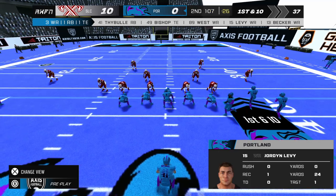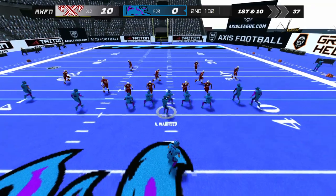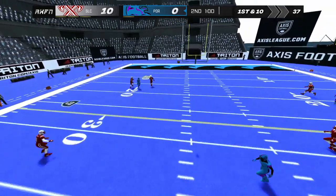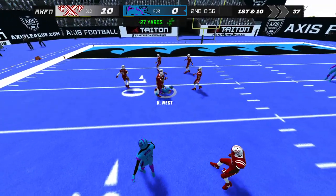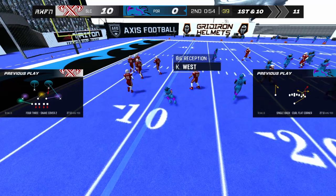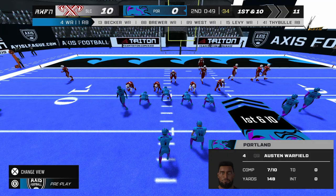Warfield, back to pass. He's brought down. That'll give them a fresh set of downs. That's a great pitch and catch for the first down.